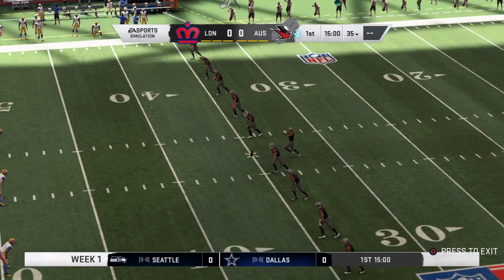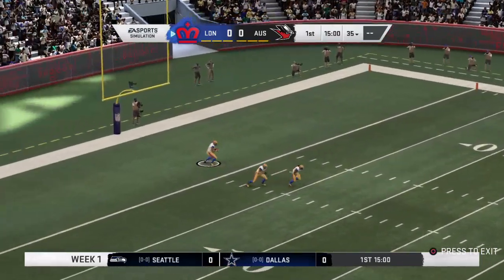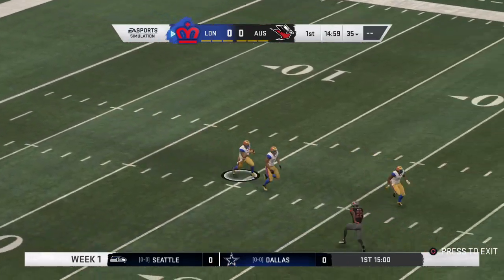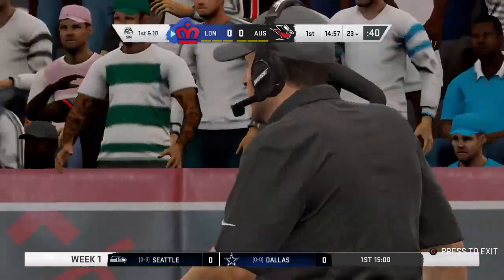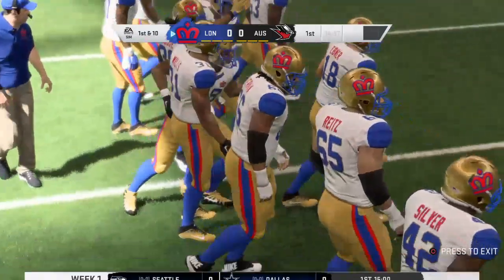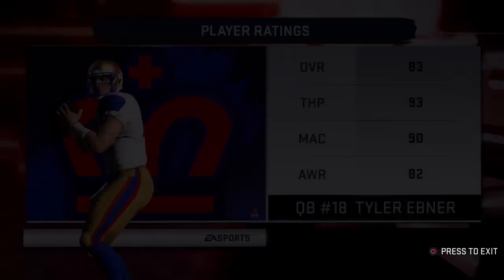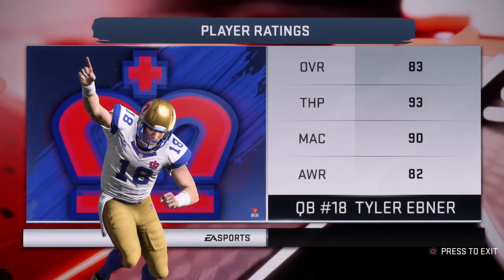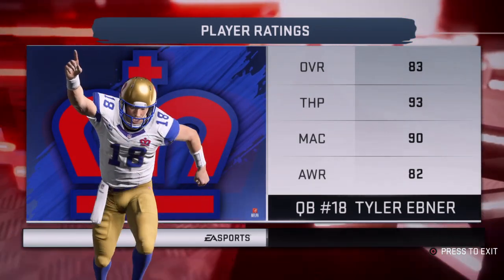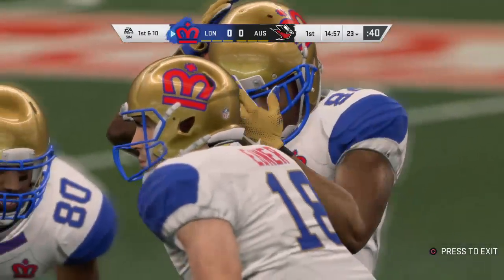The 2018 fall season is underway here in the WFL. This one will be returned from the end zone and getting out to the 23. That is Lynn Gunter on the return. And now we see the Monarchs come out. Let's see their quarterback, Taylor Ebner, who is 83 overall, 93 throw power. He has good ratings in Madden.